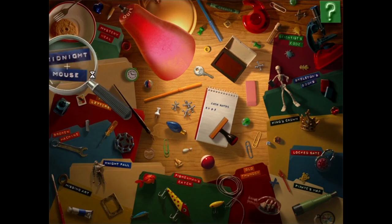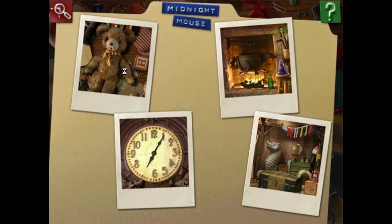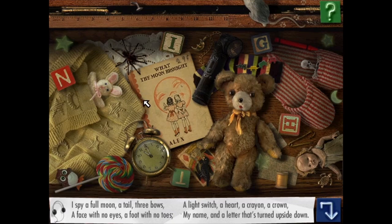Midnight Mouse. Where will the little mouse be when the clock strikes 12? Watch the time as you solve these I Spy riddles. I spy a full moon, a tail, three bows, a face with no eyes, a foot with no toes, a light switch, a heart, a crayon, a crown, my name, and a letter that's turned upside down.